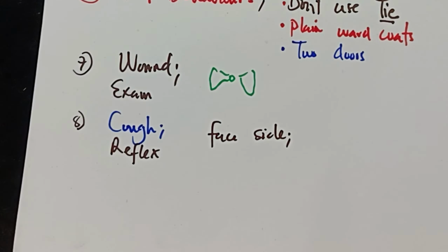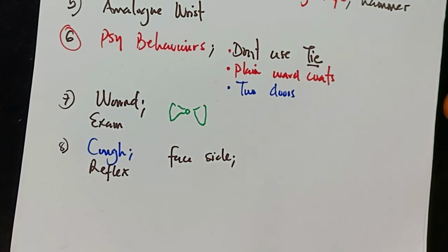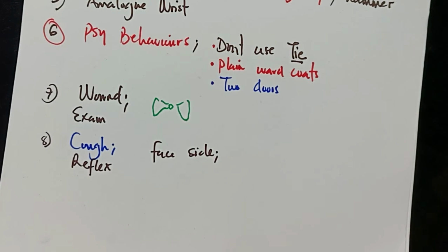We talked about that when we're talking about videos on examination. So you're standing on the right hand side of the patient. However, when you want to elicit cough reflex, you tell the patient to look on the other side so that when he coughs, you don't get everything that the patient is having poured on your face and then you inhale it immediately.